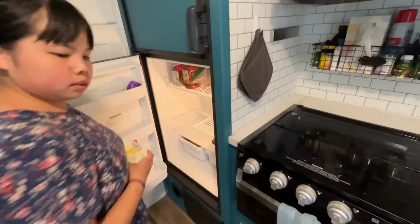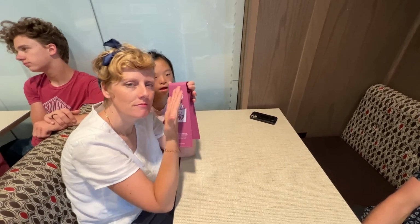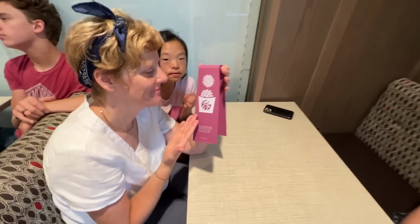That's a bit of a process because there's lots of stuff. We have partially unloaded the trailer. Now we're here eating a special dinner. Where did you want to go? Chick-fil-A. You wanted to come to Chick-fil-A for dinner for her birthday, so this is what we're doing.